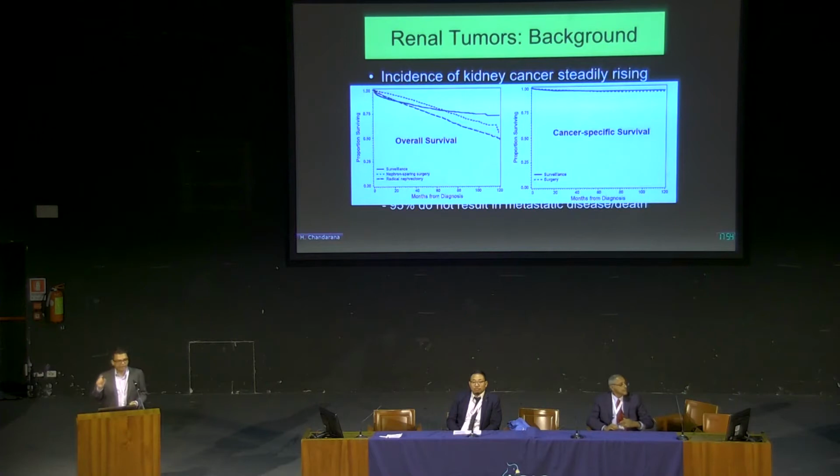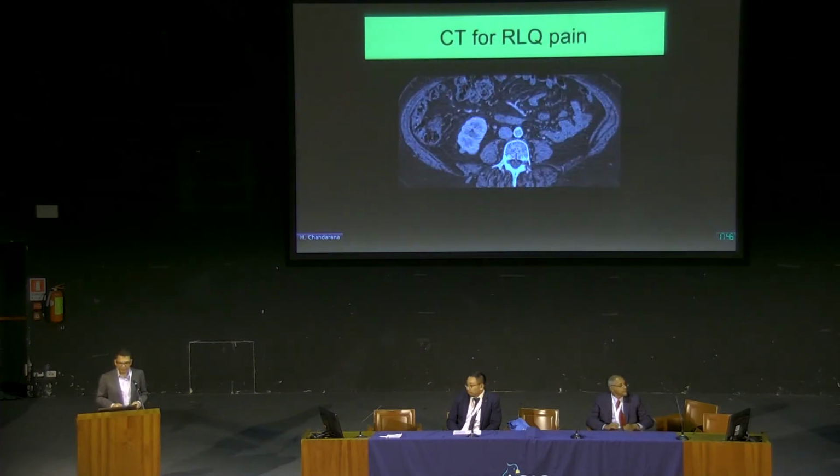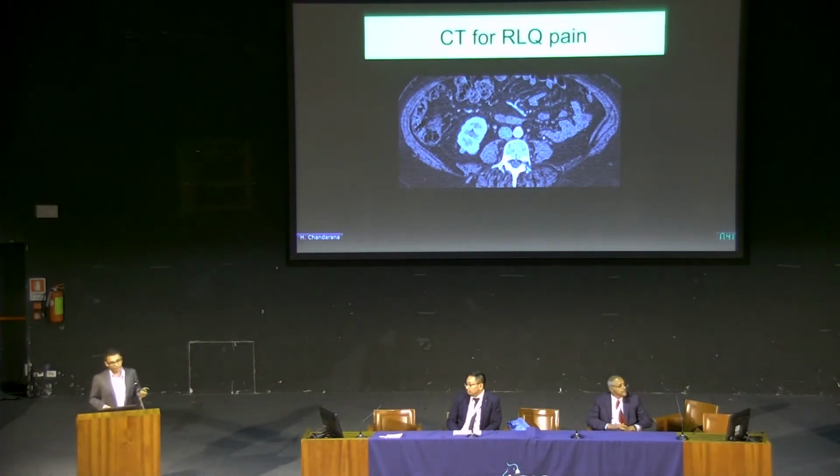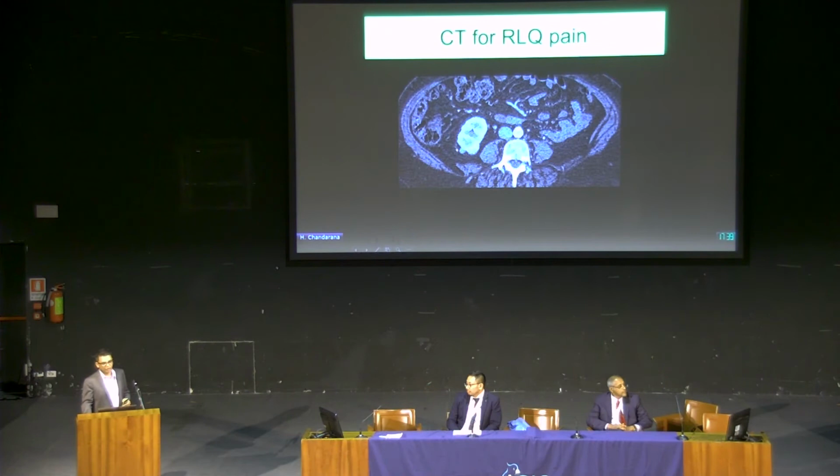We want to be able to diagnose them and treat them, whereas this other large number of kidney cancers that we're detecting are actually not going to kill the patient. So this is a patient who actually had a CTA done from the emergency room, and we find this small 1 centimeter tumor. This is how we're detecting these small renal masses.